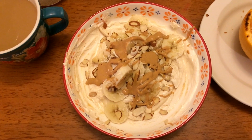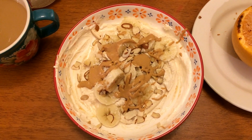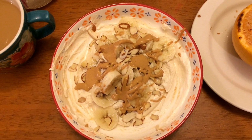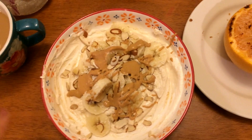Guys, so this is breakfast. I have a cup of the plain non-fat Greek yogurt from Costco, which is 3 points. I added 1 tablespoon of the powdered peanut butter to that, and then I mixed up the other tablespoon of powdered peanut butter with some water and sprinkled that on top.